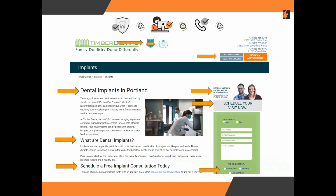But what we do for our clients is make sure that we're showcasing what makes them different, how they specifically do implants. So if I'm shopping around for implants, if I go to all these different websites, maybe 4 websites, I go to all say the exact same thing. They just tell me that an implant is a biocompatible artificial tooth root that's anchored inside the jaw, yada, yada, yada. That's great. But I go to these guys and I actually see what they're going to do for me.